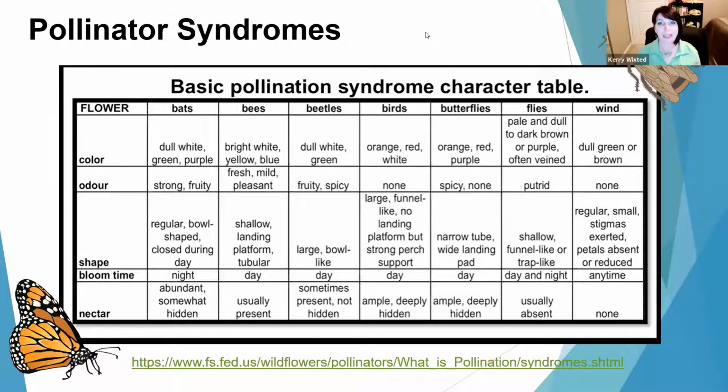We don't have any bats as pollinators here in Maryland, but we have plenty of other organisms that assist with pollination, including flies that often go after plants that are pale or dull to dark brown or purple and stinky. So think about things like pawpaws and flowers like the skunk cabbage. Those are often pollinated by flies. And then, of course, the plants that aren't pollinated by animals don't have to put any energy into color or scent or showy flowers, because essentially all of their energy is going into producing as much pollen as possible. These are typically the plants that we are allergic to because the pollen is dumped into the air, and people typically don't have allergies to plants pollinated by animals.